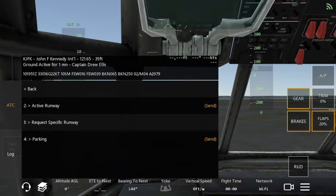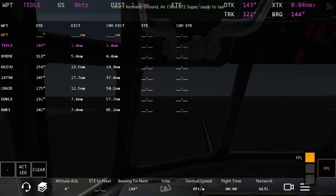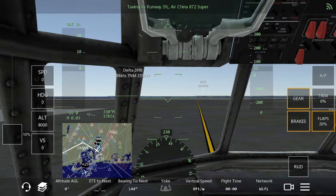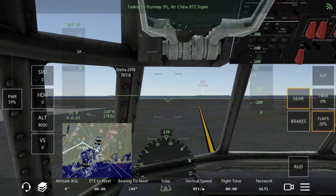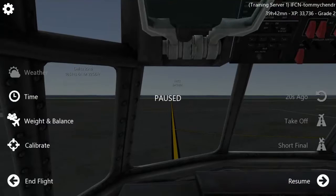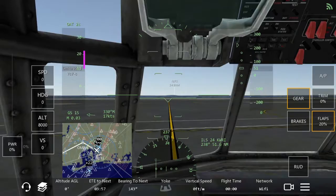Ground, Air China 872 Super, ready to taxi. Air China 872 Super, taxi to runway 31 left. Pretty good ATC, as I expected. We're taxiing to 31 left. And we need to apply more thrust in order to taxi, I guess. Or I should adjust the weight and balance. Normal, yep. That's going to get us faster. Not really, but yeah, faster. Now let me check my taxi routes. Yes, we're turning right here.